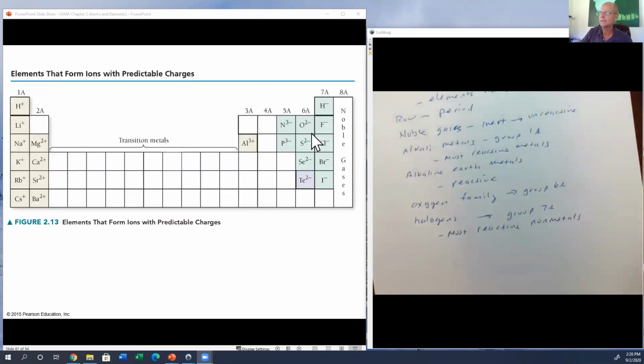So if these are the noble gases, for example, and here's fluorine, right? It will form a negatively charged ion. We know that because it's a nonmetal. And it'll gain an electron, so it has the same number of electrons as the nearest noble gas, right? Similarly, oxygen will gain 2, so it has the same number as the nearest noble gas, and so on, okay? Metals would tend to lose electrons, so they have the same number of electrons as the nearest noble gas. So lithium will lose an electron, so it has the same number of electrons as helium up here, okay?